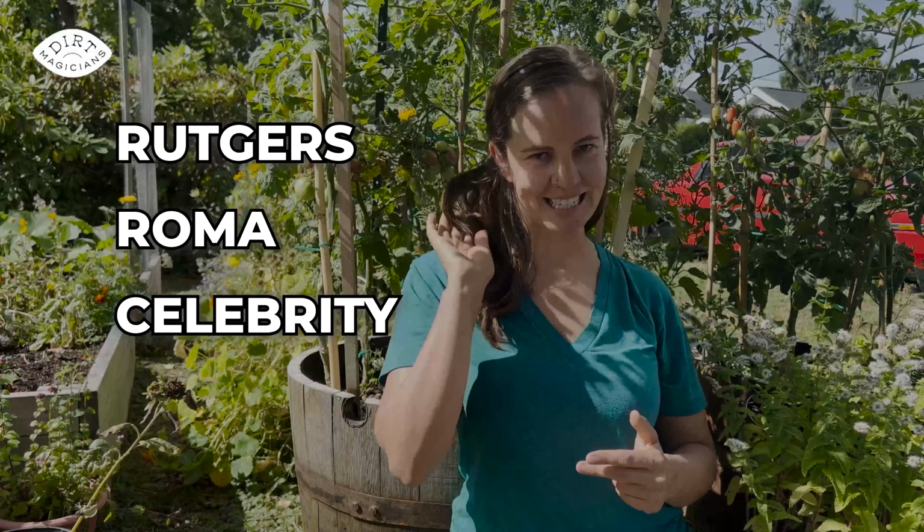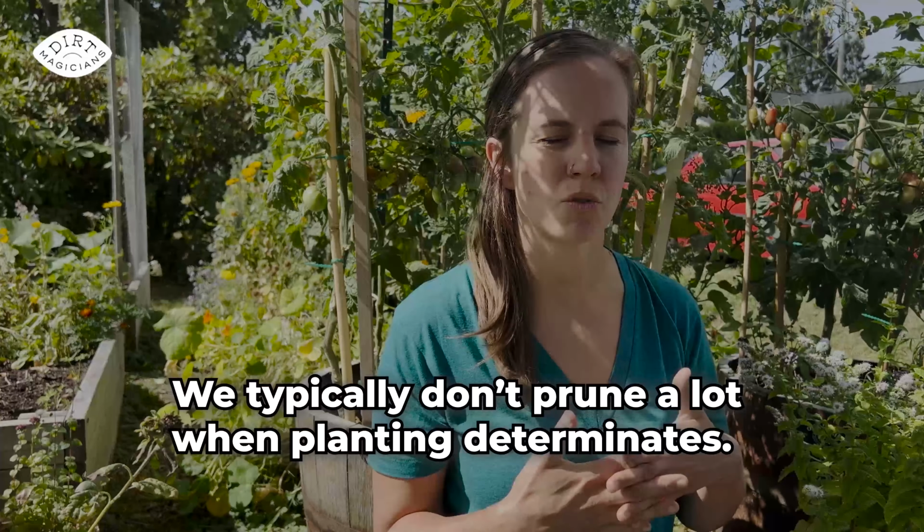So some common varieties of determinate include things like Rutgers, Roma, Celebrity, Dad's Breakfast, and Green Heirloom. This is also the type of tomatoes that we typically would can with. So when we talk about the difference of care between the two types, for determinates, we don't do a lot of pruning, whereas with indeterminate, we do a ton of pruning.